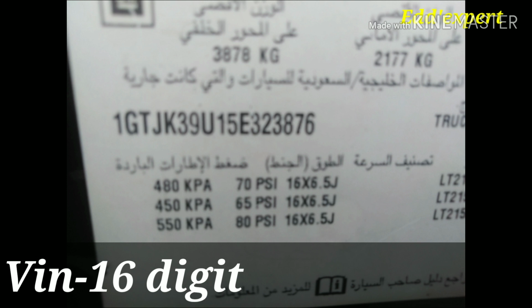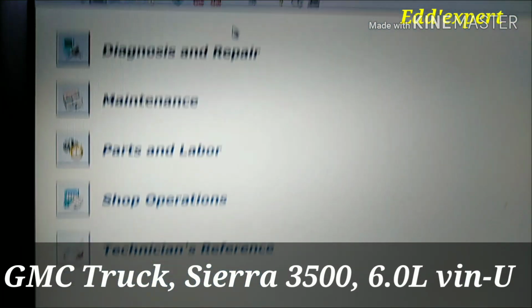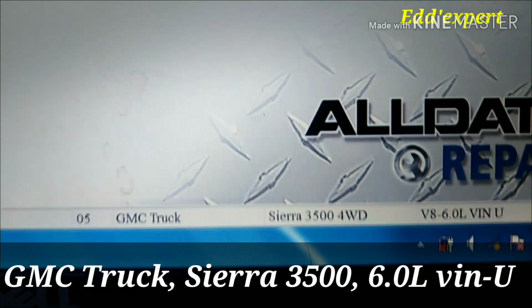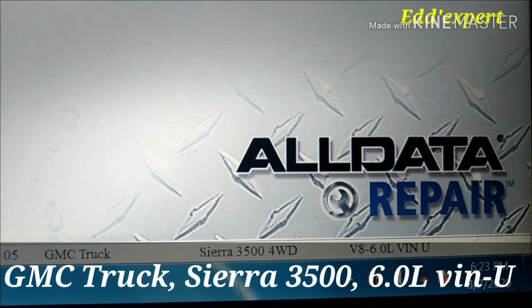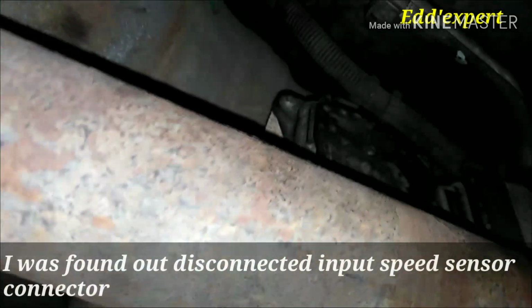That is what we call the VIN 16 digit. It's a GMC truck Sierra 3500 6.0 liter VIN U. It is very clear, it's shown in my ALLDATA repair. It's a 4L80E transmission.